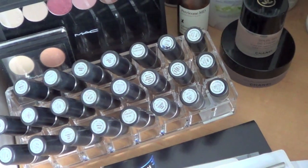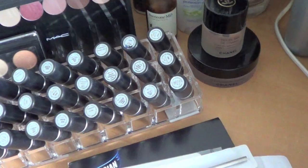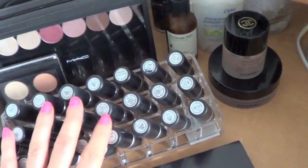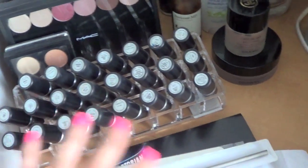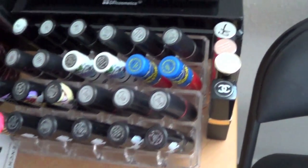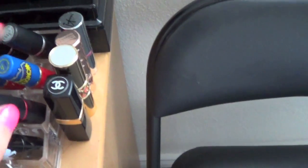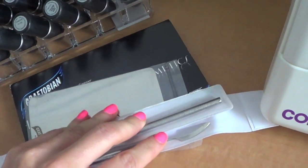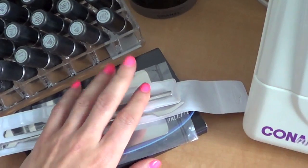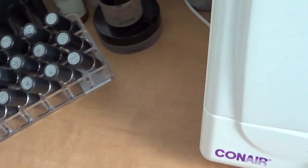I'm kind of obsessive about having my lipsticks alphabetized. I know that's weird, but these are mostly permanent lipsticks, all MAC, and then I have a bunch of limited edition all MAC lipsticks over here, plus my Shein Supremes at the back, and then I have a couple just random favorites. And then over here I have my Graftobian palette. These I haven't been able to find a home for yet, so I'm just going to set these aside.